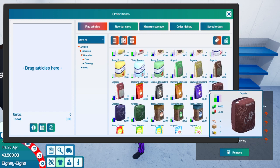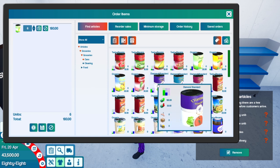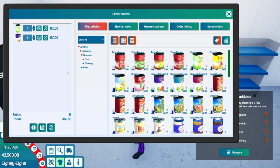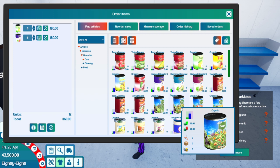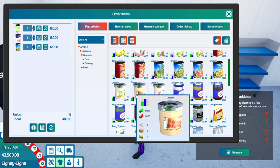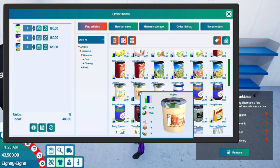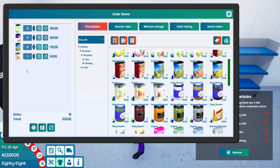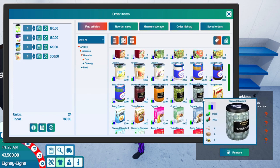No. Alright. 15 items then. Pears, you're in. Tomato soup, you're in. Let's get the mix. Let's get that one. And how about mushrooms?